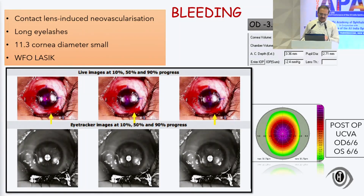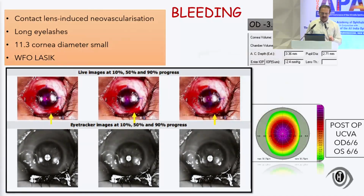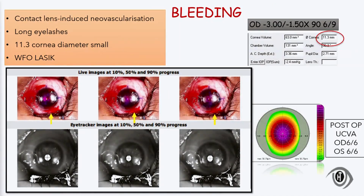So these become very difficult to handle, and sometimes it can be so messy that you hardly get a zone which is free from the heme to actually ablate the cornea. It is better to be patient in these cases, place a sponge around the edges of the limbus, or you can take the head of the microkeratome and place it at the edge of the cornea and press it hard so that the surface gets pressed and there is no bleeding as such occurring.